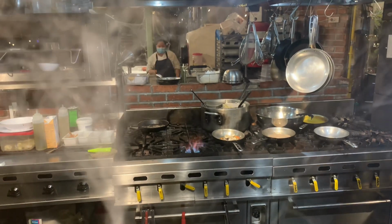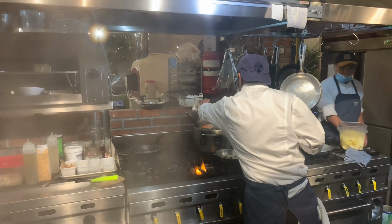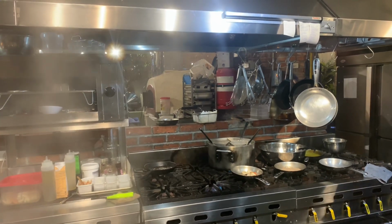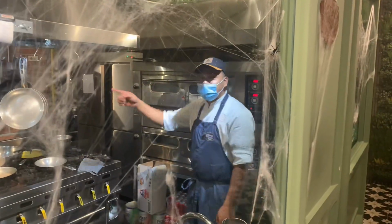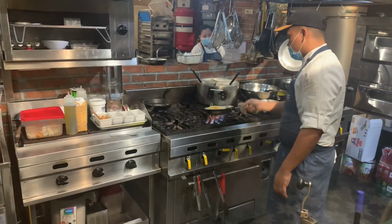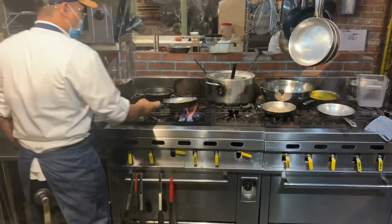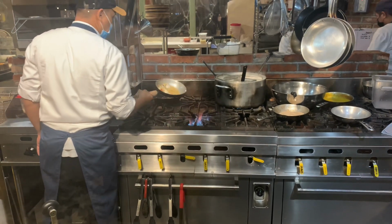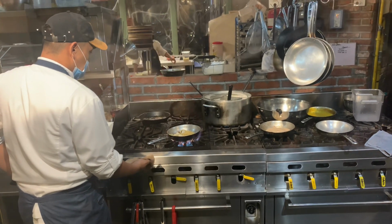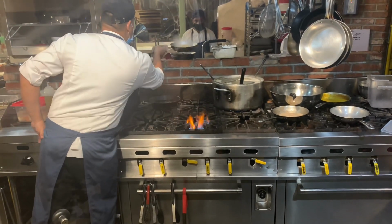So there's the vongole being cooked and lasagna's in the oven. Vongole on the stove, lasagna in the oven. These are the chefs. The vongole is tossing it up in the air. Spaghetti's boiling in that big pot. There you go. There it is, it's done.